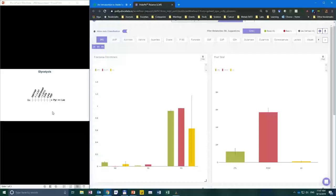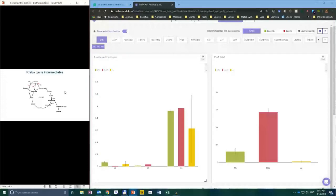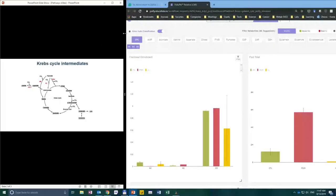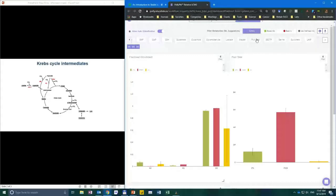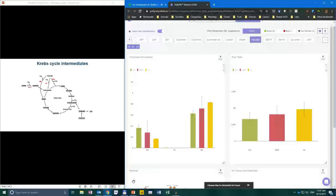So now switching back to another pathway, Krebs cycle intermediates. I'm not sure if I can make it any bigger for you to see. I hope this is big enough to get an idea of these metabolites. Let's just start with pyruvate. This is also as expected. We have pyruvate labeled at 3, and we also have some contribution of unlabeled pyruvate. So that makes sense. Again, we go from 6 carbons in glucose down to 3 labeled carbons, and of course there is some intrinsic non-labeled source pool of pyruvate here too.